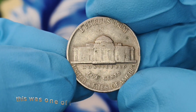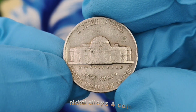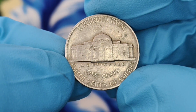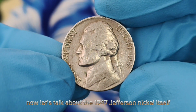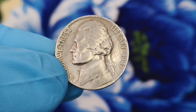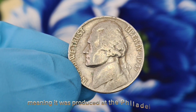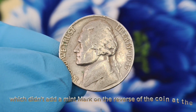Interestingly, this was one of the final years before the full transition to copper-nickel alloys for coins, making this silver nickel even more collectible. Now, let's talk about the 1947 Jefferson nickel itself. What makes this coin rare? First off, it has no mint mark, meaning it was produced at the Philadelphia Mint, which didn't add a mint mark on the reverse of the coin at the time.